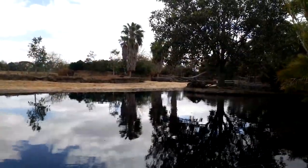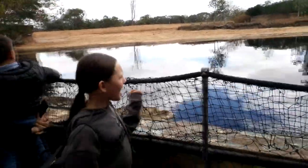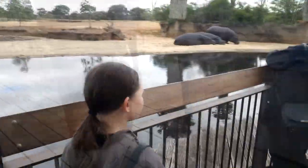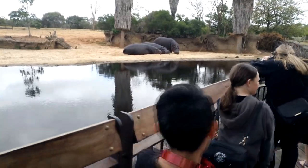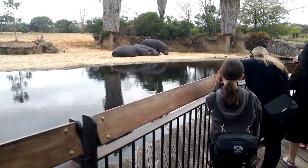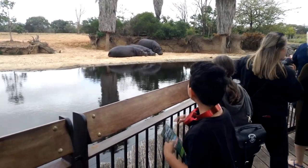Yes, the hippos can swim in the water. We're going to go up and get a better look at them. What do you reckon he's going to do? You reckon he's going to go in the water, or you reckon he's going to lay down?